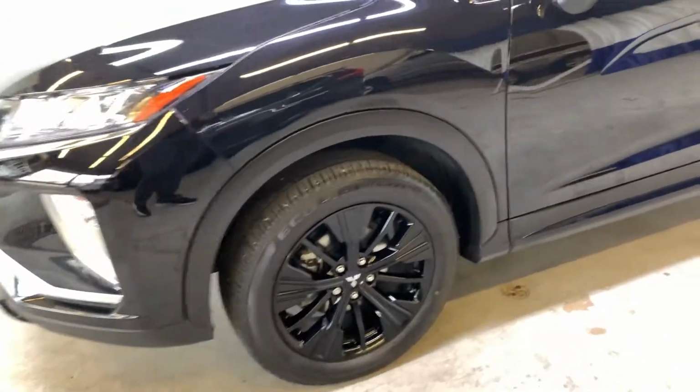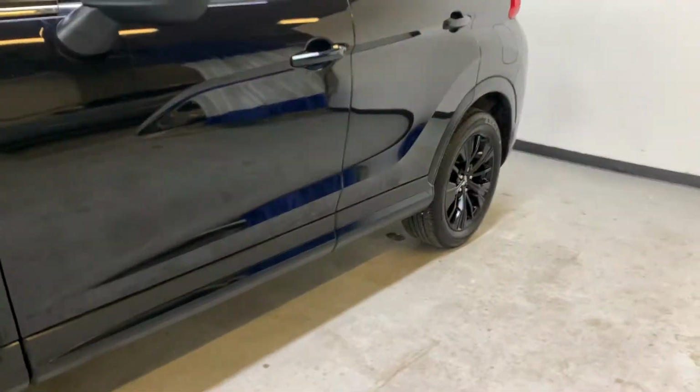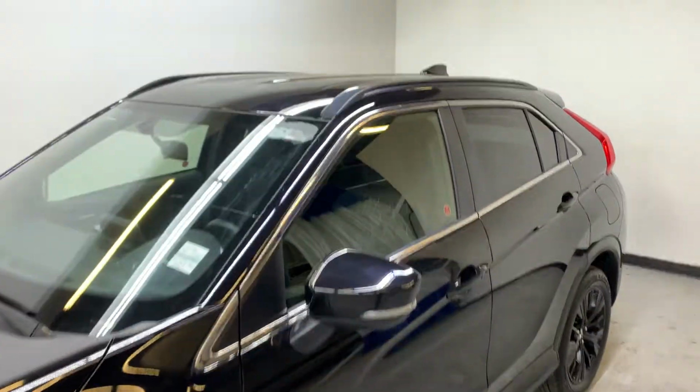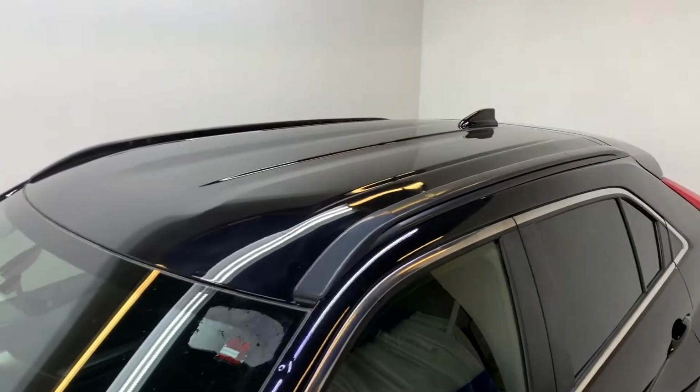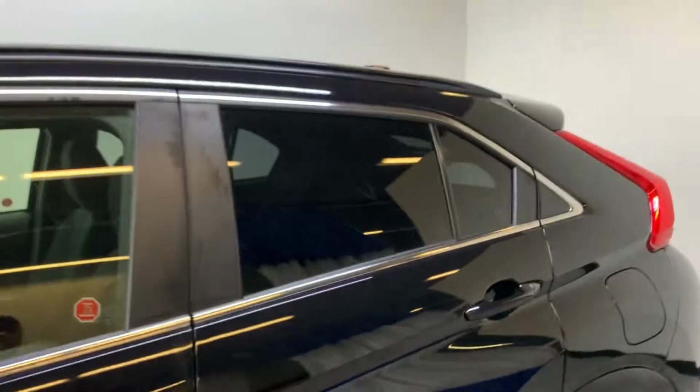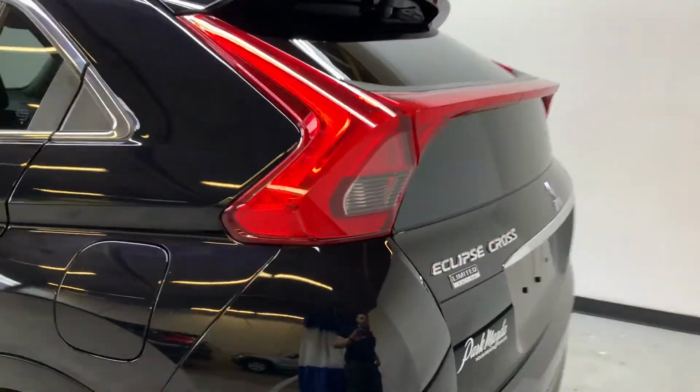We also have this black plastic trim piece that goes along the bottom of the vehicle. That's to protect your paint from any rock or debris that might get kicked up while driving. We do have some black roof rails along the top on either side. On the door handle here, we have a little square button there for your keyless entry. We also have tinted rear windows all the way back, 4-wheel disc brakes, LED taillights.